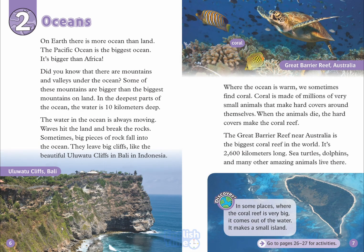Chapter 2. Oceans. On Earth, there is more ocean than land. The Pacific Ocean is the biggest ocean. It's bigger than Africa. Did you know that there are mountains and valleys under the ocean? Some of these mountains are bigger than the biggest mountains on land. In the deepest parts of the ocean, the water is 10 kilometers deep.